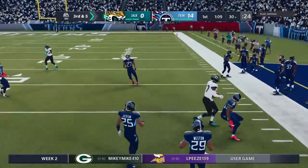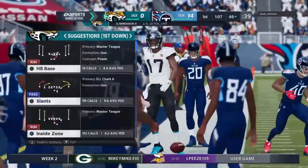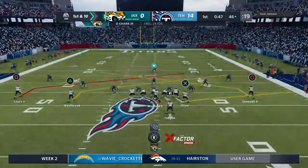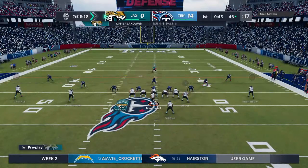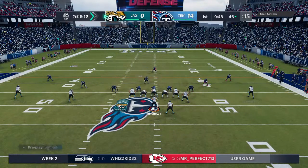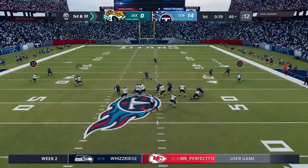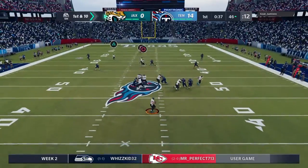The open man is Chark. It's complete. And he'll be taken down, but not before they work it across midfield. 24 yards. That's a 3rd down conversion of 24 yards there. Nice play. So operating from Tennessee territory now. Here's 1st and 10 at the 46.